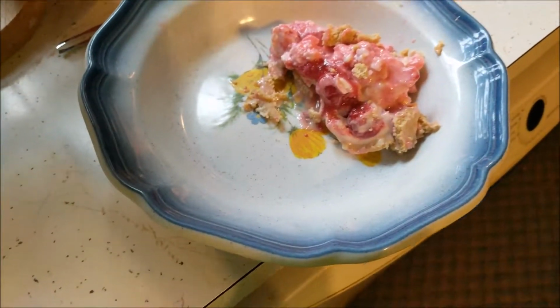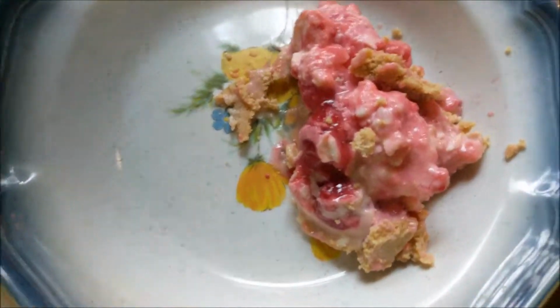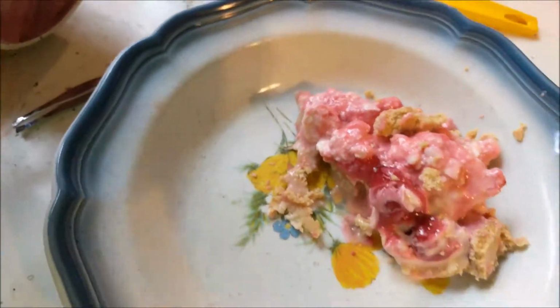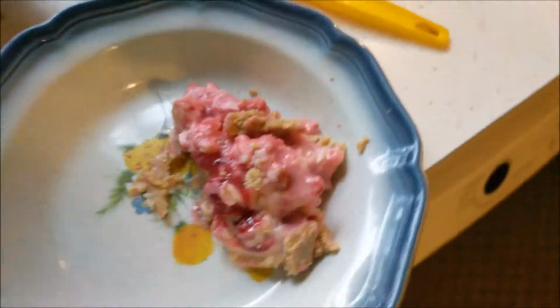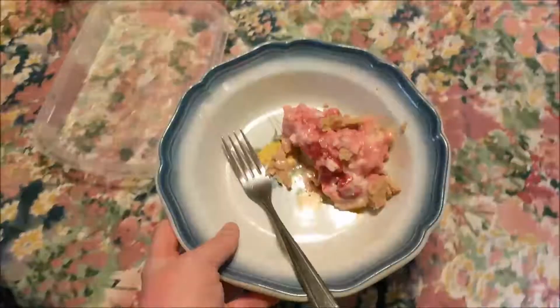And then sometimes you just need something a little sweet, so I'm having this like berry pie cheesecake-y thing, but it looked really good. I'm just having a little bit of it. Why not, right?